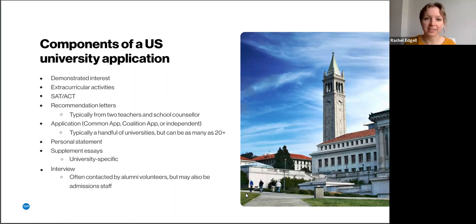Is it just one essay that's asking me, why are you applying to Northwestern? Or is it like Stanford, where it's asking me lots of little essays: what do you want to study? Can you write a letter to your future roommate? What's something that you're looking forward to about attending Stanford, and so on. That is where the work really starts to pile up if you have quite a large list of universities. It's possible to apply to a lot of universities, but it takes a lot of planning and requires starting very early.